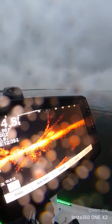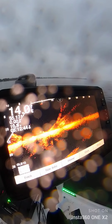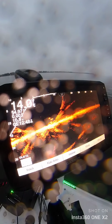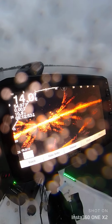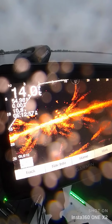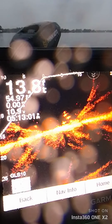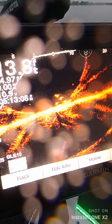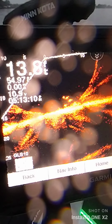If you look at the screen here with me, you can see about 10 or 12 foot in front of me here we've got a little piece of brush. There's another little piece right here, about 5 foot away. We're going to drop a line on it. Let's see if we can get one or two more crappie before the lights go out here. Just about hit them on the head there with it.